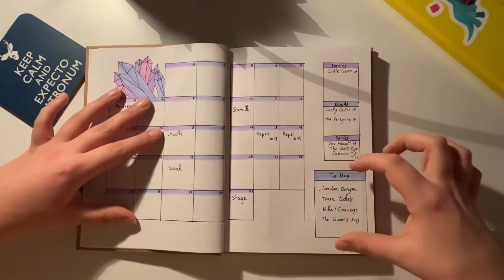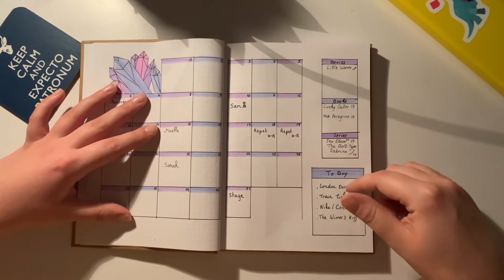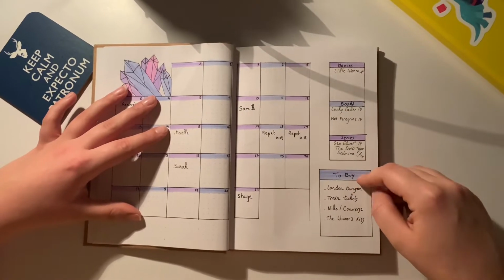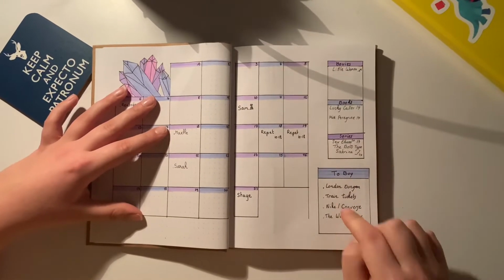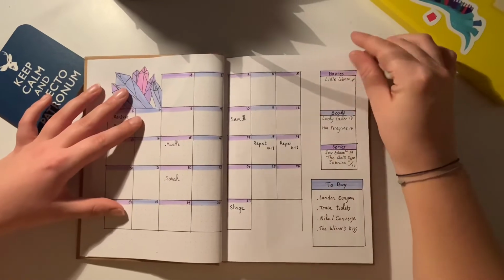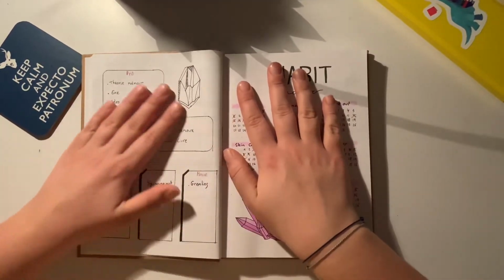And here we also have my to-buy list. I used to do that in my phone, but it wasn't very practical, so I decided to put it in my bullet journal. Now I can see what I have to buy, and already this is bought, this also, and I just need to buy this. And now here we have my goals for the month.